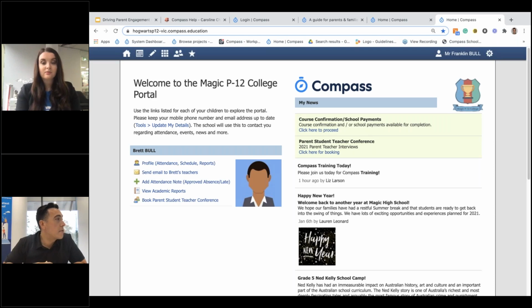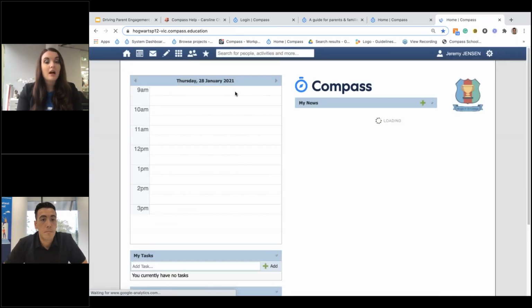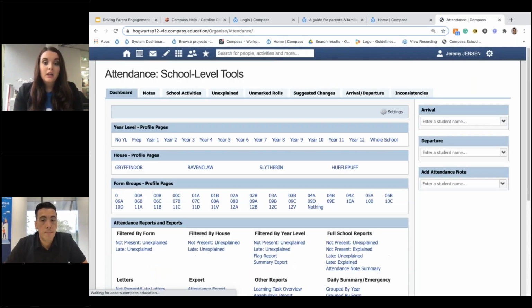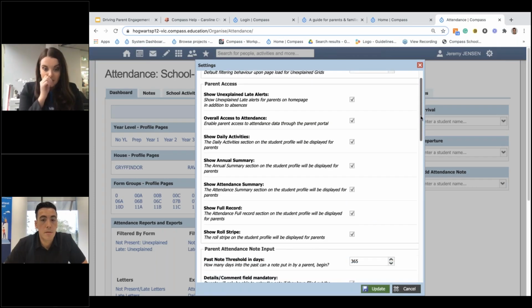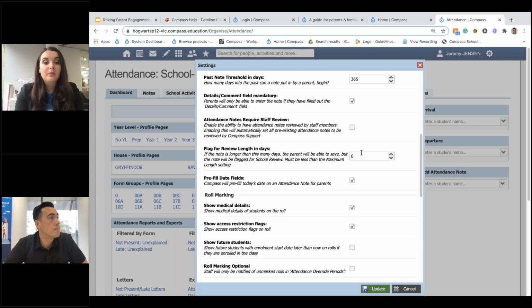Just got one that came through. Can I find out more about the 10-day notification? Kate, did you want to jump in for that one? Yeah, definitely. There's a new setting in the attendance administration module. When you open the attendance module, there's a settings button on the right. Here you can set a date threshold: flag for review length in days. So you'll be able to set a number here. It's up to you how many days' worth of a note you'd like it to flag for.